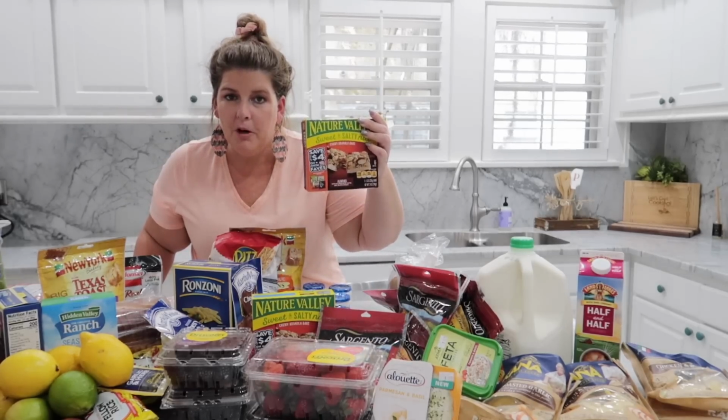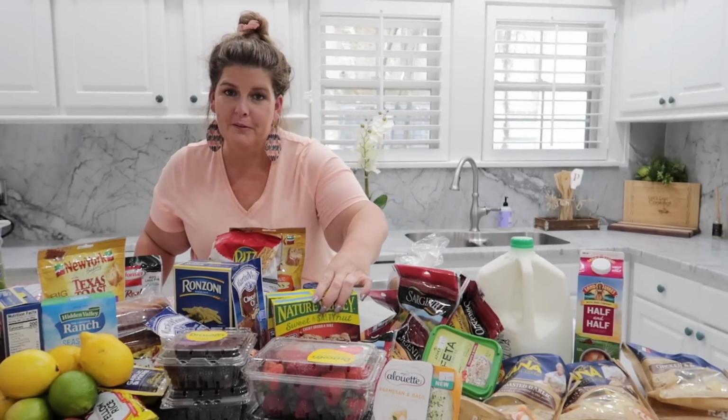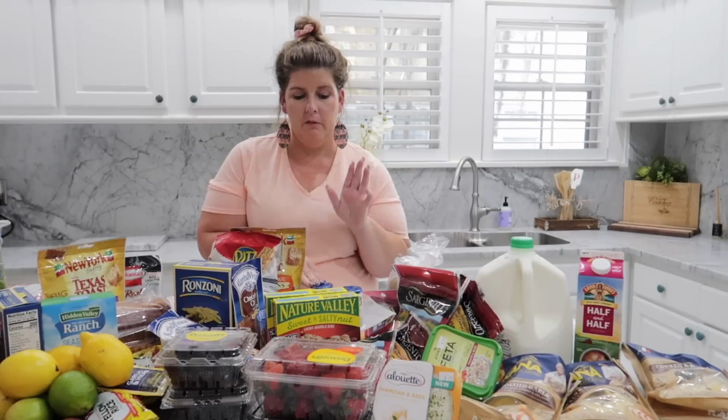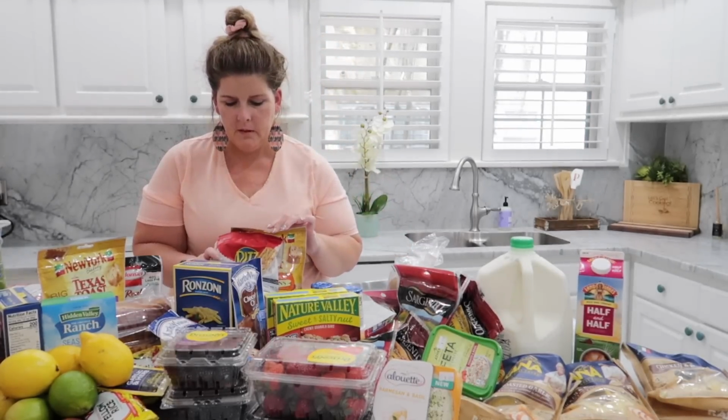Have to have Nature Valley bars here. Abigail probably eats 2 or 3 a day, and they are BOGO this week at Publix. We also have to have yogurt. So Abigail takes one of these in her lunch almost every single day, and then if she's trying to get into the fridge by herself, this is her go-to. So we always have yogurt available.